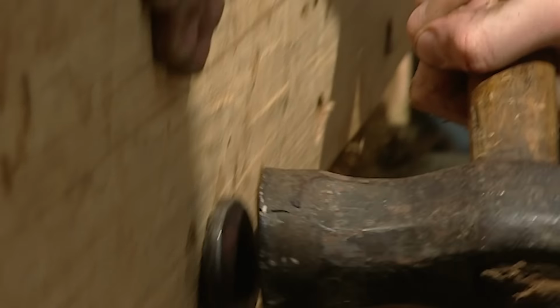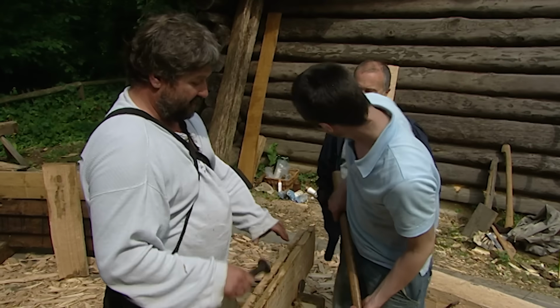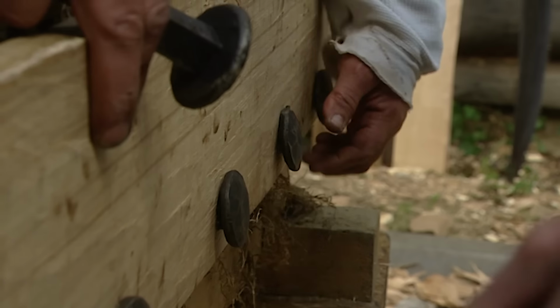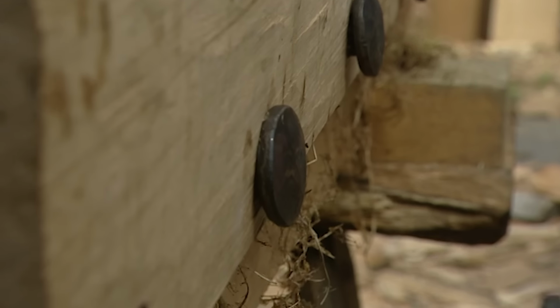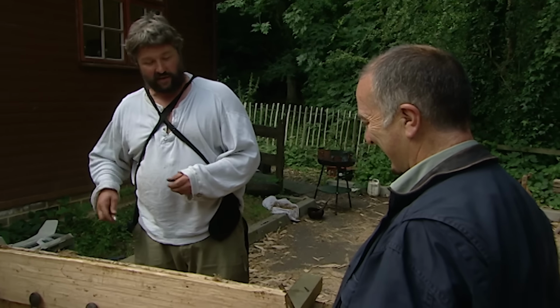How many of these nails do you reckon would have gone into this boat? Nails this side? We can't say exactly because we don't know how deep she was, but thousands. We're talking about thousands. So, I mean, it's a huge amount of iron. These are not bedding down very well, are they? I'm wondering whether we need to cut a bit of a recess for that. You've got to whip them out again? Afraid so. Well, this is learning by doing, and we're learning the hard way, I'm afraid.